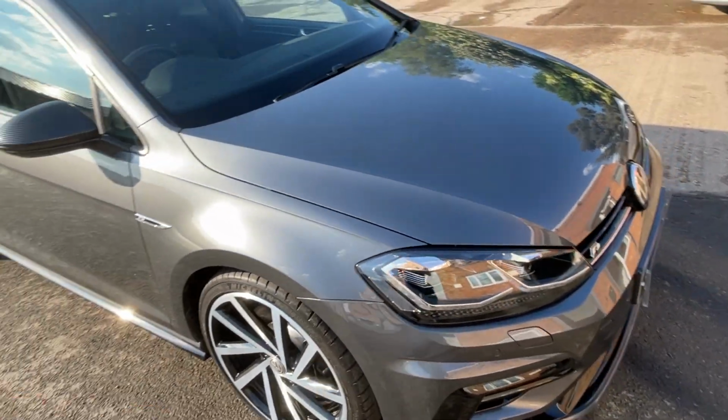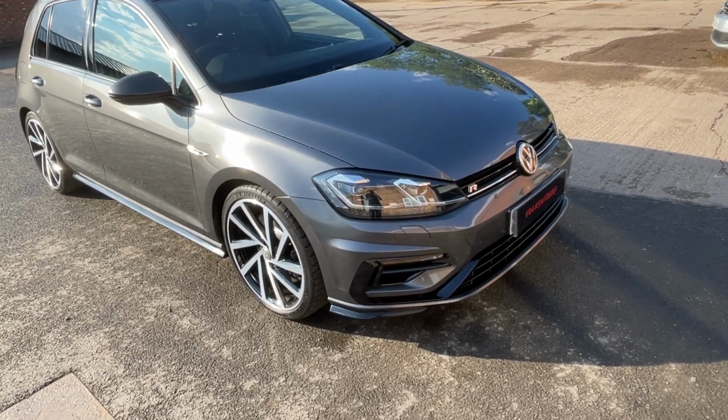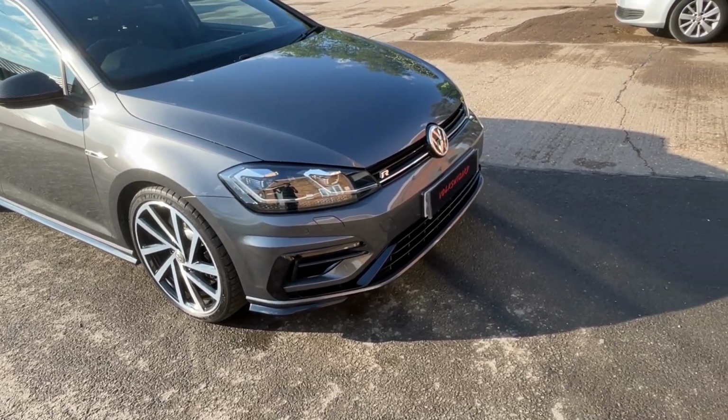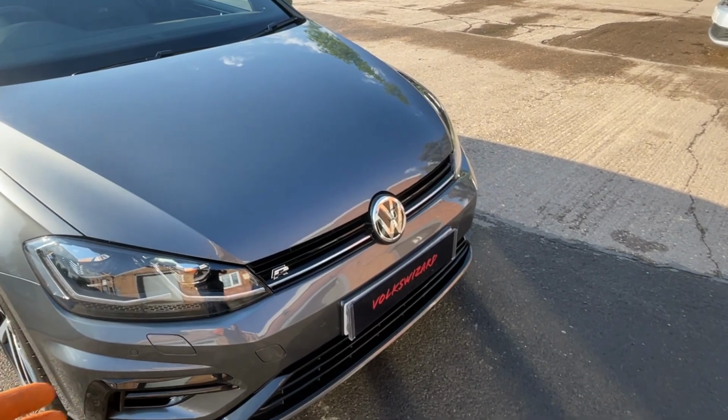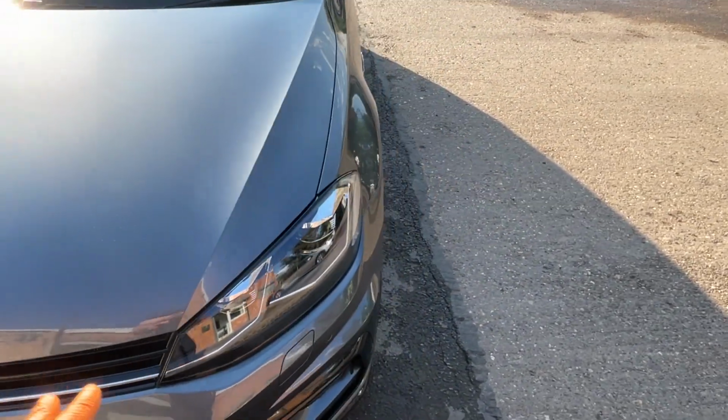Indium grey, I think it's the colour really for the 7.5. Haven't found any evidence of repainting. That doesn't mean there hasn't been any. It's got quite a few chips on the front, just small ones, a few little bigger ones. The owner's touched a few in as well, so it's pretty good.